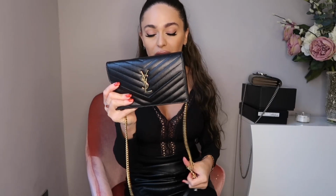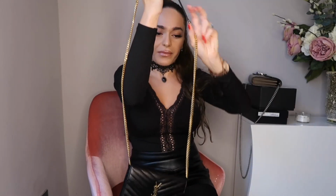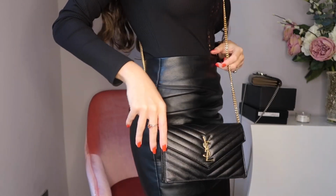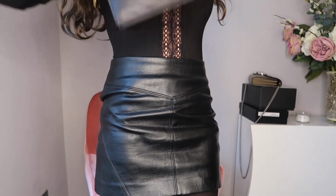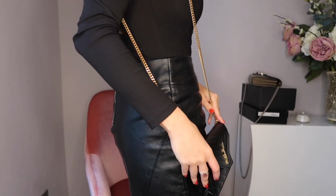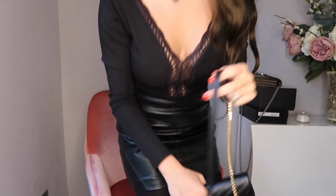If I'm going out for dinner or a girls' night or something, I'm not gonna carry anything more than that. In terms of the length of the strap, obviously it's adjustable, you can remove it, and I'm quite short, I'm only 5'5", and as you can see, it's a perfect sizing. It just comes to my hip here. I can wear it also like this, and it still looks nice. I'm not wearing any shoes, and as I said, I'm 5'5", I'm not very tall, so I think this is perfect for me.